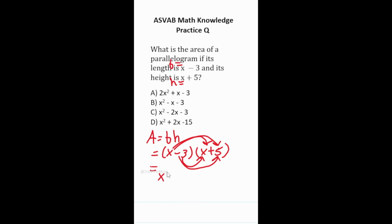This becomes x times x, which is x squared. X times 5 is plus 5x. Negative 3 times x is negative 3x. Negative 3 times positive 5 is negative 15. Let's simplify this. X squared plus 2x minus 15. Of course, that is answer choice D.